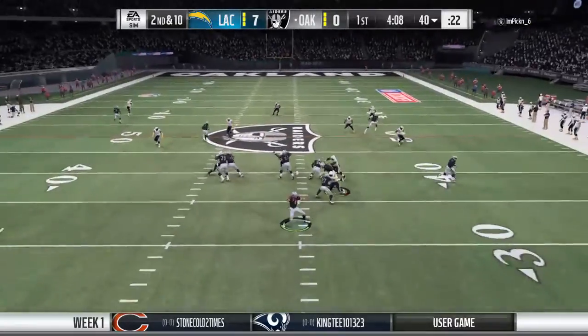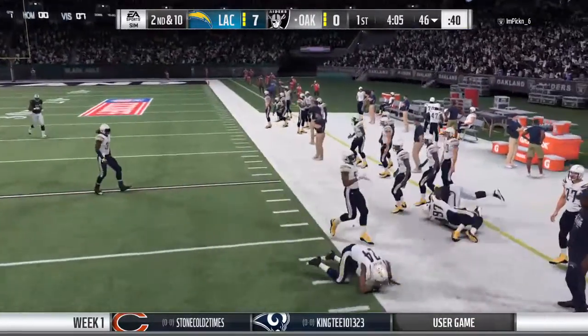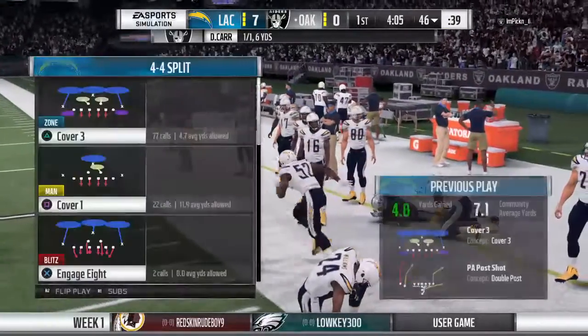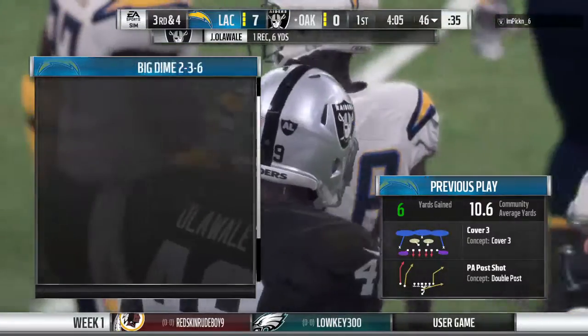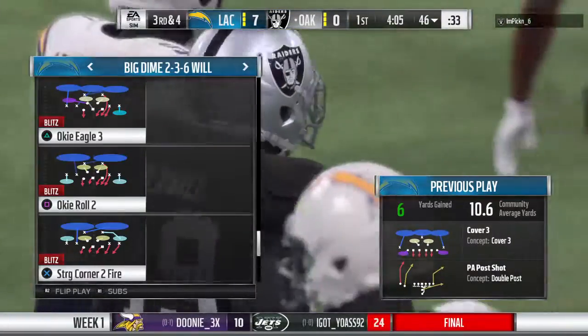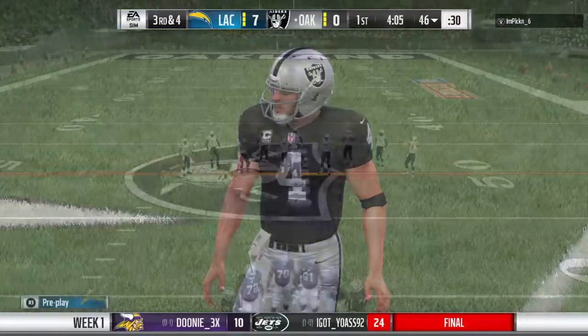Here's Carr. He's just going to dump this one off to his fullback out of the backfield. Give him 6 on the play, and they're going to have a 3rd down. Now, Charles, what's the mindset here offensively? You gave up the touchdown pretty quickly. Would it have changed if you had gotten a stop and it would be 0-0 right now, or no?